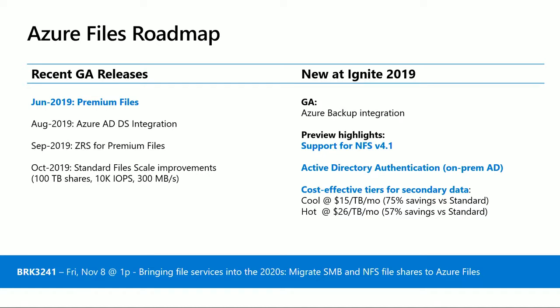And this one I'm very excited about. We have made it now possible for you to take your file shares that you're keeping around for long-term retention purposes, and we've created a cool tier of storage for Azure Files. This is something that a number of customers who use our Azure File Sync product area have asked for. As they tier their on-prem data assets into the cloud, they want to be able to tier them down to a price point where there are fewer IOPS, but then they want to get some money back and not have to pay so much for the data. And so with our cool tier, we're talking about a 75% savings versus standard storage, which is pretty cool.